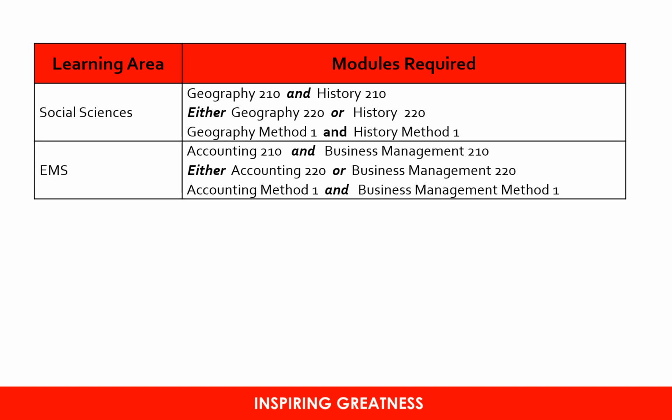Any deviations from these has to be approved by the relevant discipline or module coordinators, and it has to be recorded. So there are situations where we have allowed a student to deviate from one of these. So for example, maybe the student could not complete Geography 210 in the first semester because of an overload of credits, but was able to pick up Geography 220 instead, and then they did History 210 and 220.